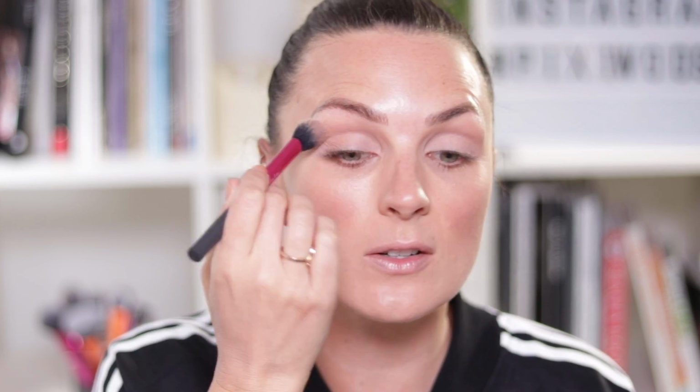This is the Laura Mercier Buff. Then my MAC Studio Fix powder with the same brush, just to hold that in place. I think this Studio Fix powder is nice as a base for an eyeshadow because it's a really thick powder payoff. Back with my bronzer again, and just run the bronzer a little bit through that socket bone.